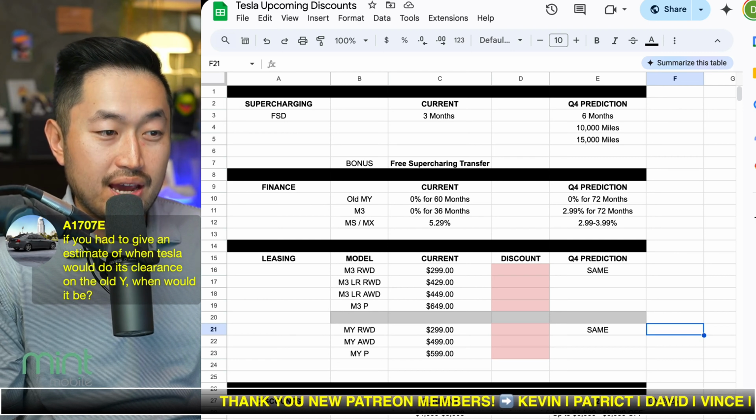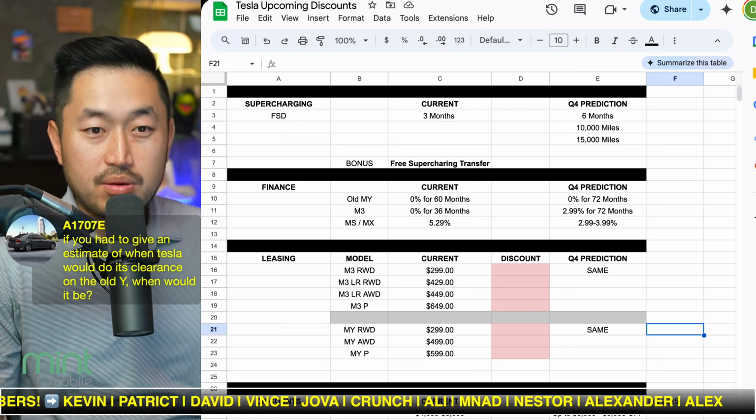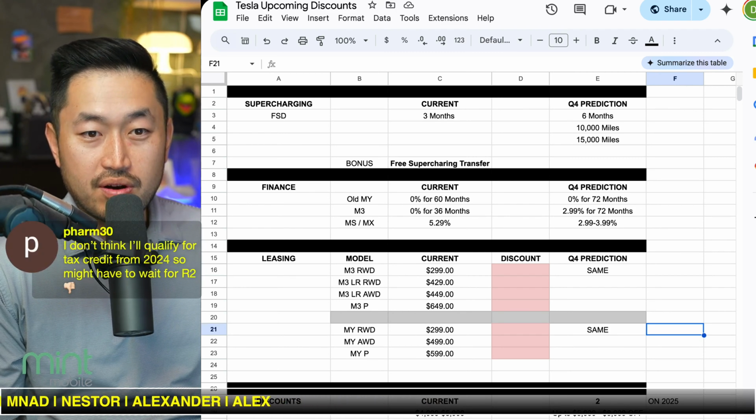If you had to estimate when Tesla would do a clearance on the old Model Y, when would that be? A1, it's going to be February to March, and also probably May to June. February to March and April to June, because those are the months at the ends of each of those quarters.